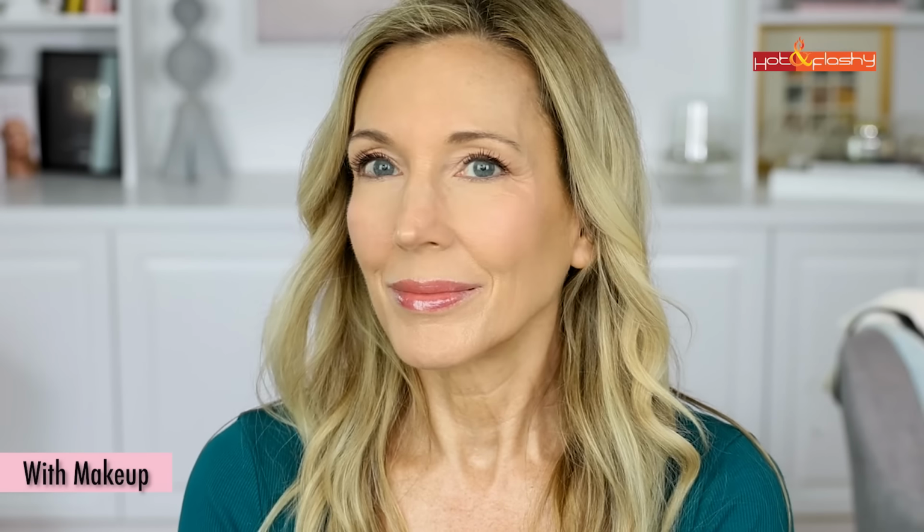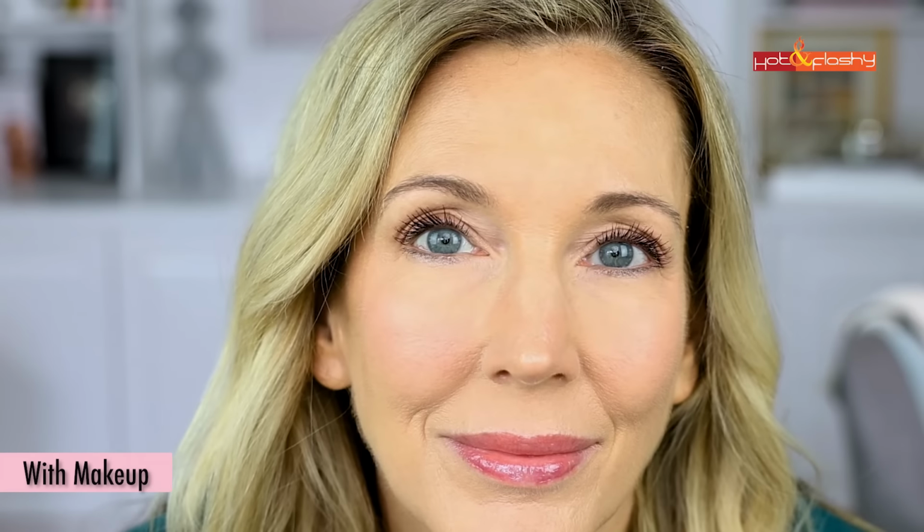So with makeup, it is just lovely. It really does live up to its name, which is that it is a primer, and I felt like it made my skin look so smooth and it made the makeup look so smooth. It gave it a little bit more coverage than it normally has, so it looked a little bit more makeup-y, but it was so smooth that it looked great.